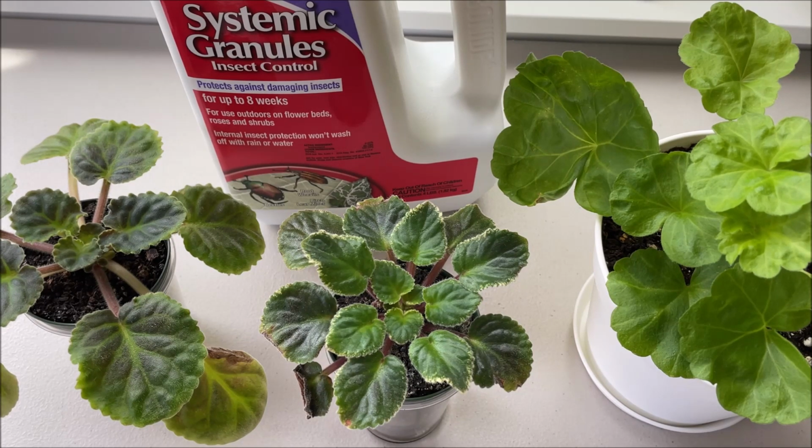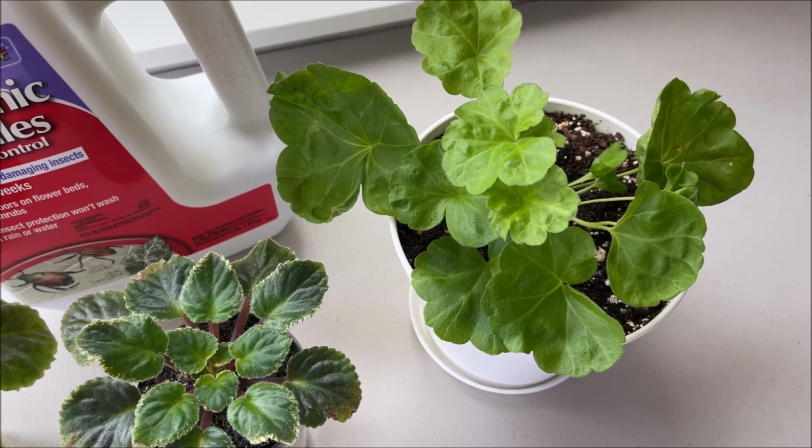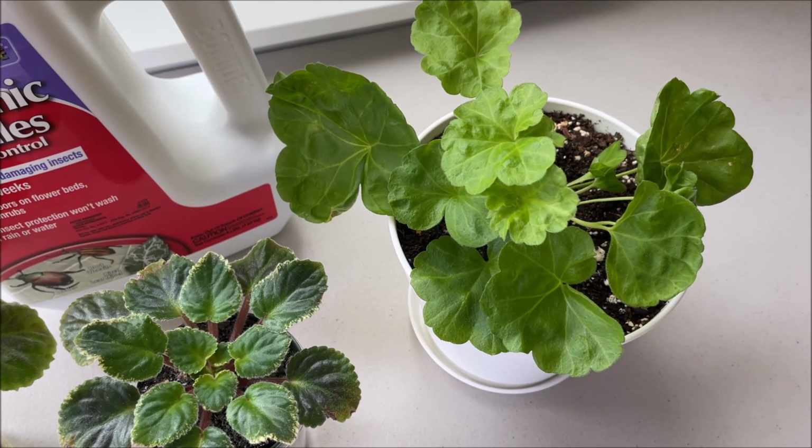And then I noticed that leaves on this geranium that you see here in front of you, and what's left of that geranium rather, started getting some scars and looking deformed. I didn't see any insects on the top surface of the leaves on this plant, but when I checked the underside, that's when I saw them.